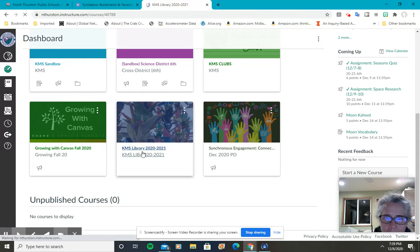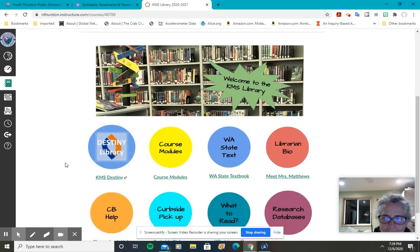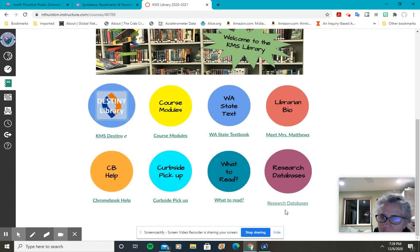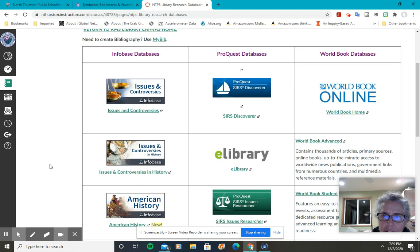Okay, so this is Mrs. Matthews' page, and she's put this together for us. In this page, if you scroll down, there's this spot where it says Research Databases. Okay, and the one that she recommended for us to start at was this first one, the SIRS Discoverer.